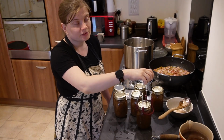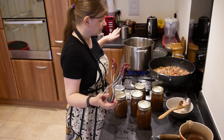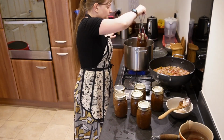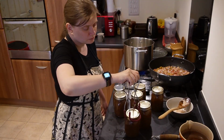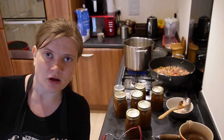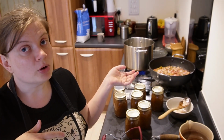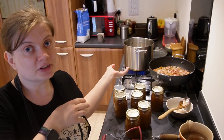Actually, we'll need to have the big canner because it won't literally fit 7 in there. Now I'm sad. I'll see you a bit later once I have gone to the garage, gotten my pot, come back, refilled it with water.